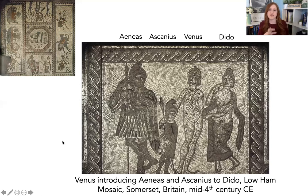So the fact that we have this mosaic in Britain, which we know was primarily occupied by Roman military forces and their families, but pretty much everyone who was Roman in Britain was part of the military. And people in the military were very closely associated with the cult of Mithras, and a lot of them worshipped Mithras. And Mithras dressed with this cap. We see those connections all coming together in the Lullingstone mosaic.